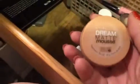And here's a Dream Matte Mousse foundation that's in a pot that I'm really excited to do a review on and a tutorial on how I use it, because I like to use this with a stippling brush. And it does pretty good, actually. Better than I anticipated.